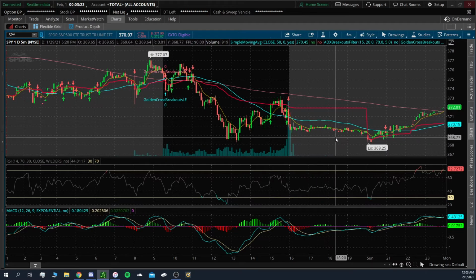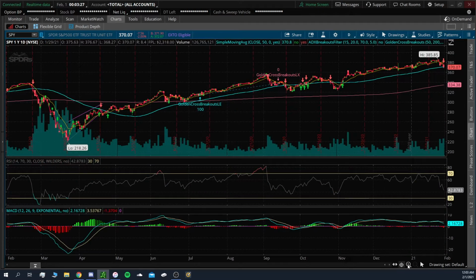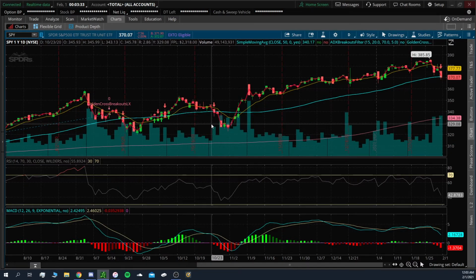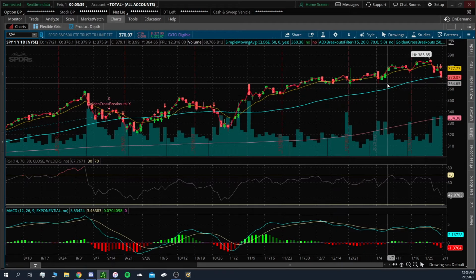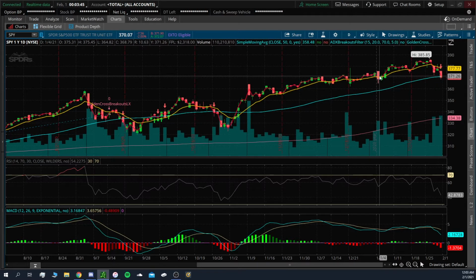So we saw that drop, and then let's take a look at the overall chart on this one. On the yearly, we saw two small drops late into 2020, and then we just saw a nice market run up after the elections with President Biden winning. We saw the markets continue to go up. We saw a lot of people just buying, and right now we're seeing a small sell-off.